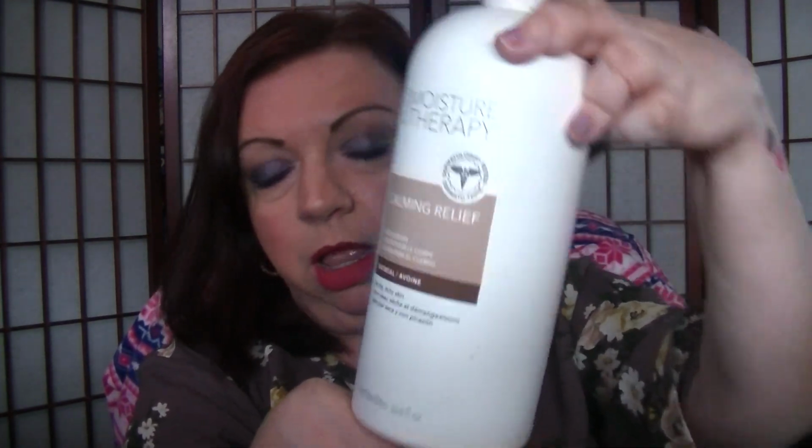So like I said, I placed an Avon order, and I didn't get a lot of stuff, but I got a few things. Keith's dad, like I said, his skin was really dry, so the Moisture Therapy jumbo bottles of lotion were on sale. I think they were 2 for $23. So I got him the Moisture Therapy Calming Relief body lotion, and it's an oatmeal formula. These come with a pump, just so you know, and this is a liter, 33.8 ounces.